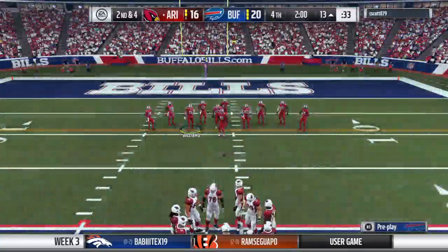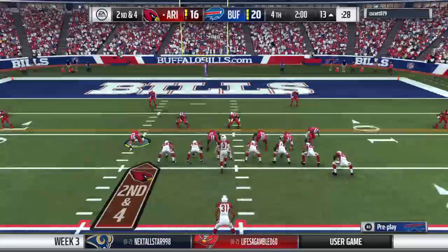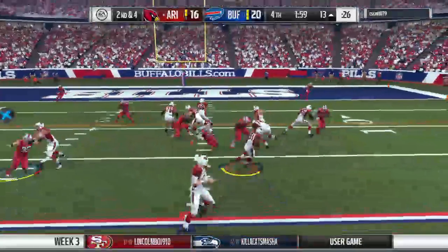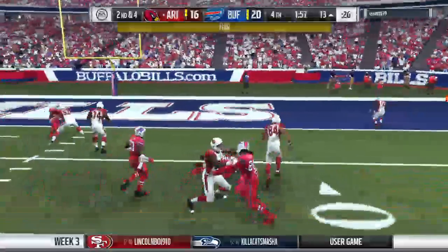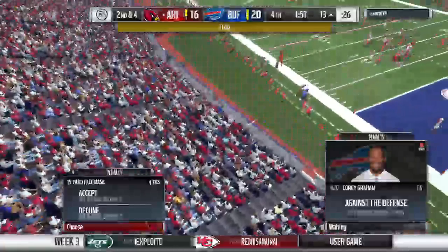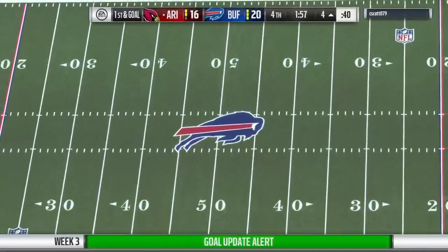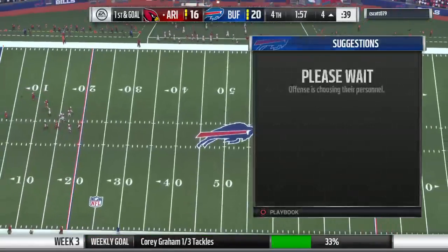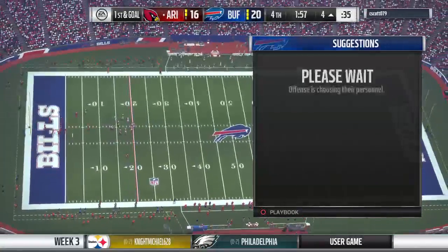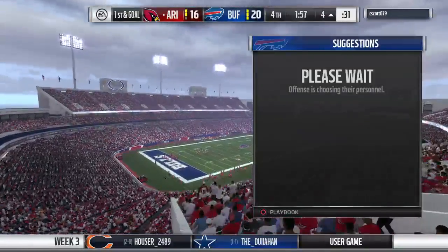2nd down and 4. They go to Johnson again. And here he'll get it down to the 7. And I know it's hard in live action, but you've got to keep your hands away from the face. That's a 15-yard penalty. You work on it all the time, making sure your target area is lower and trying to keep your hands away from the face mask so you don't get the big penalty.